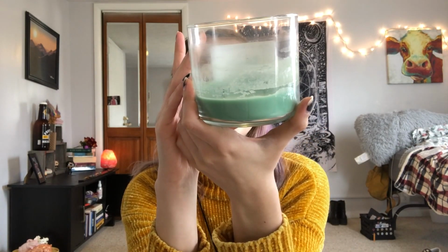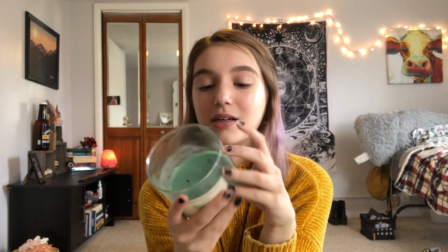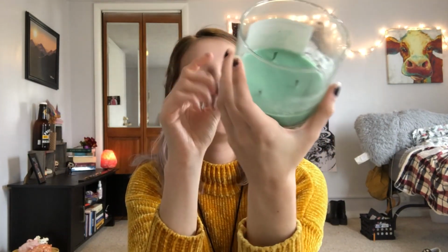Next is aroma stuff. I love candles and incense, and I would say incense is probably my go-to, but I do love candles as well. This is the candle I'm burning right now. It is a soy blend scented candle, Zen Dust, and it's got little crystals on it, which is why I got it. It smells so good, and I was burning this all yesterday. It was at the top, and now it's like this because it burned really quick.